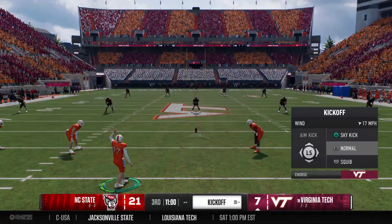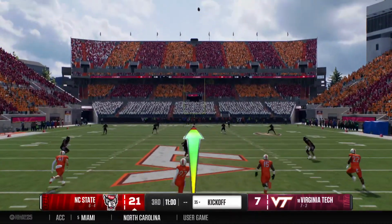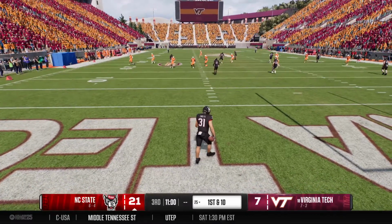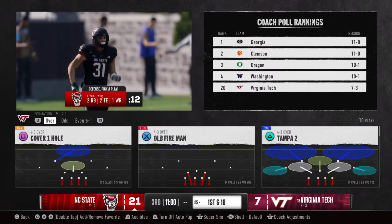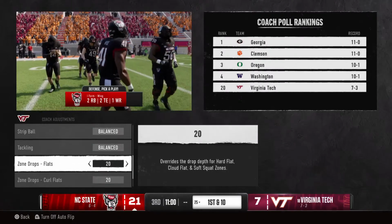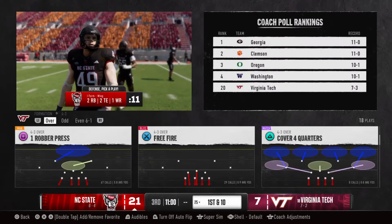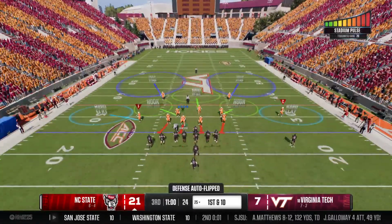And the Hokies will kick it off to start the 2nd half. And no chance at a return here. They'll start this drive at their own 25. North Carolina State has it back in the offense, headed to the field. They got plenty done through the air in the 1st half, and we'll see if they even need to look for balance as we start the 3rd quarter.